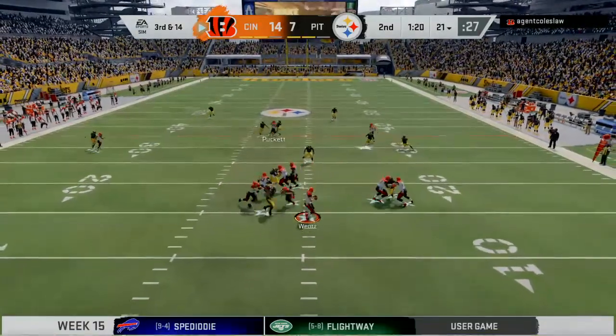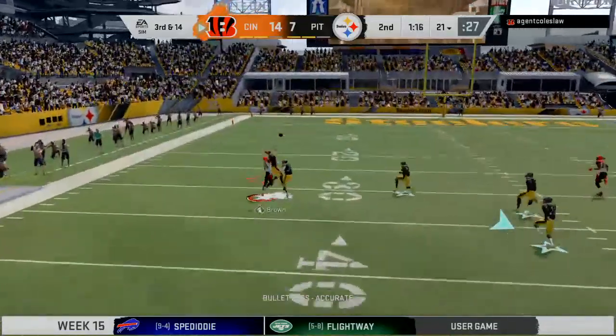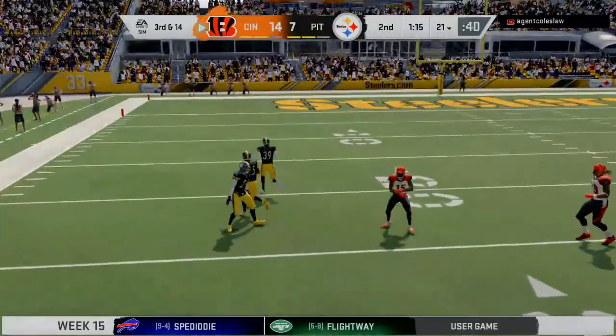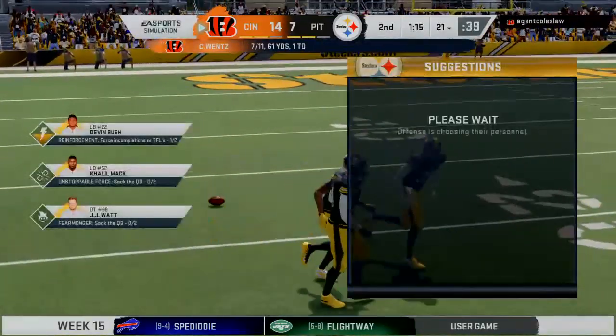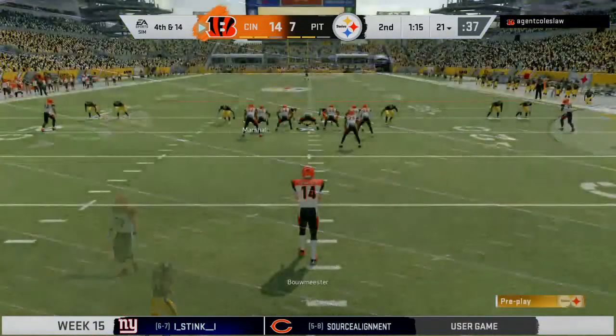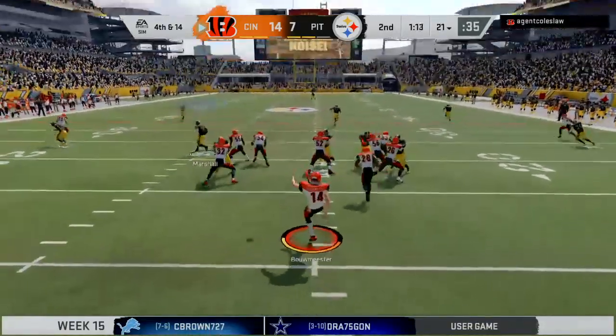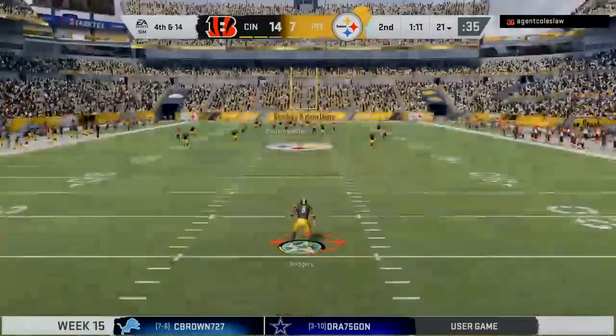On 3rd and long, it's Wentz. Trying to lay one up deep. And he knocks the ball away, and it falls incomplete. Certainly looked like they were getting ready to convert there on 3rd down, but what an effort to get his hand on that one, knock it away, and brings up a 4th down decision.